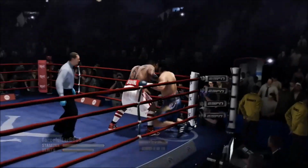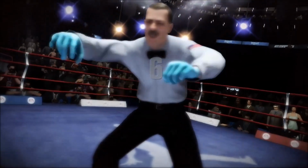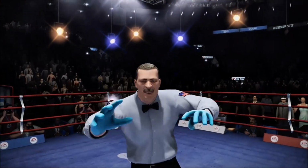Bam Bam's landing a combination here. Oh, he is stunned. Solid. How is he going to survive this? Once again, he hits the deck. He's going to have to find a way. 3, 4, 5, 6, 7, 8, 9.